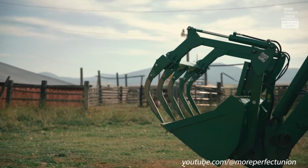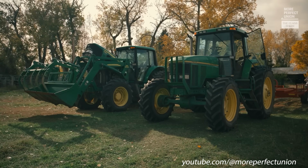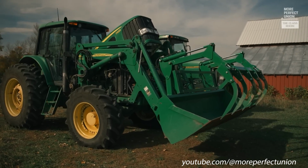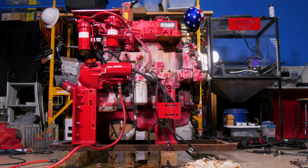Farmers and ranchers, we have the highest suicide rate in the nation. And it's because our occupation is so stressful. Equipment breaking down, and you are not able to fix it, you can't do anything, that's a whole new level of stress.